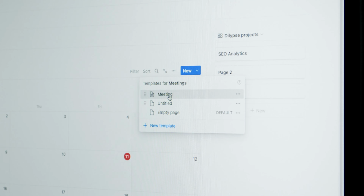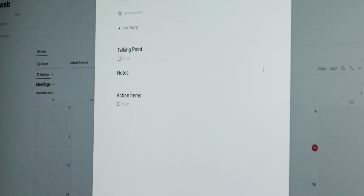Every time I would see that I forget something more and more, I would just add it there, and it was super helpful. And I have another template for meetings, which is probably one of the templates I've used the most. Whenever I have a meeting, I like to be ready for that meeting. So I have a template which asks me if I have questions to ask.